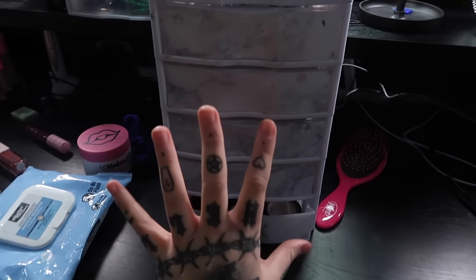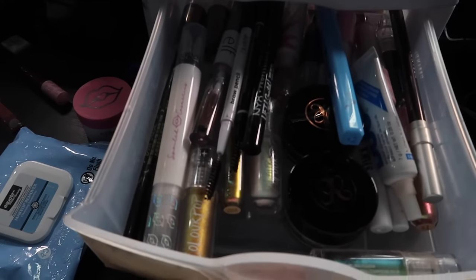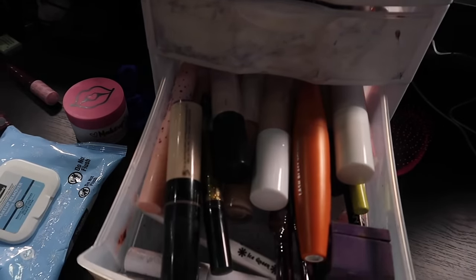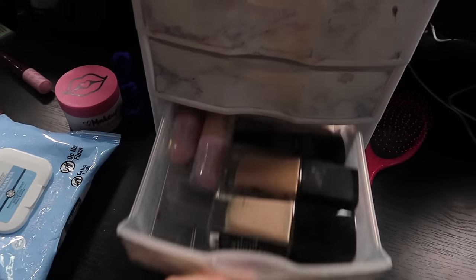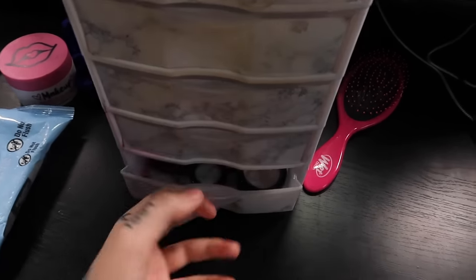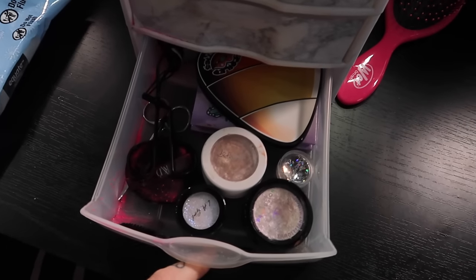This is my main thing I use every single day. Top one has like brow and eyeliner and eyelash glue. Second one has mascara and concealer. Third one has foundation and primer. Fourth one has lip products. And then the last one's kind of random highlighters and lash curlers and stuff.